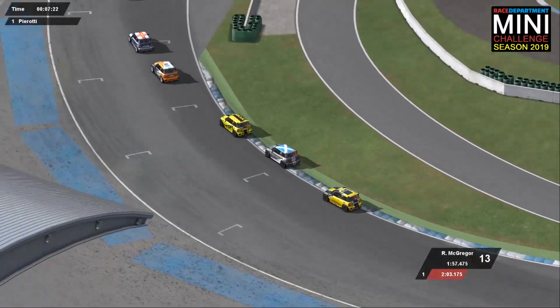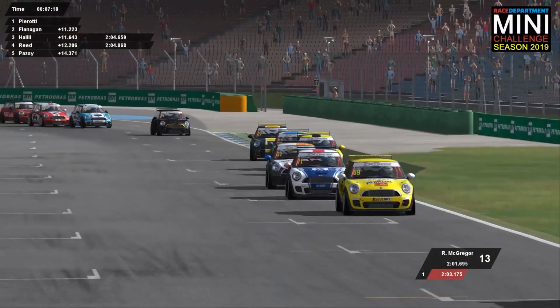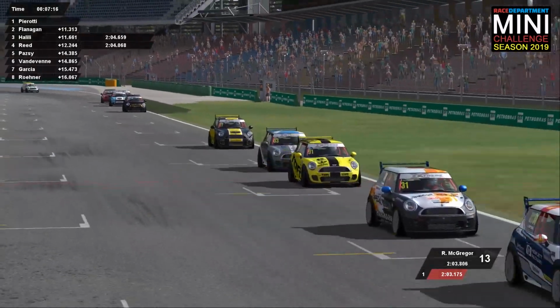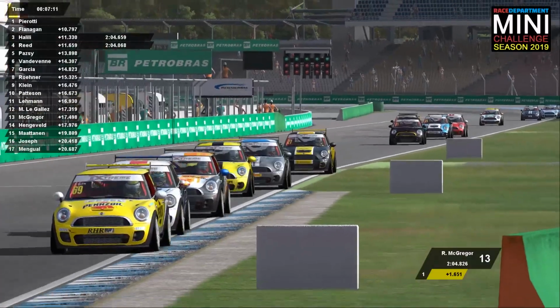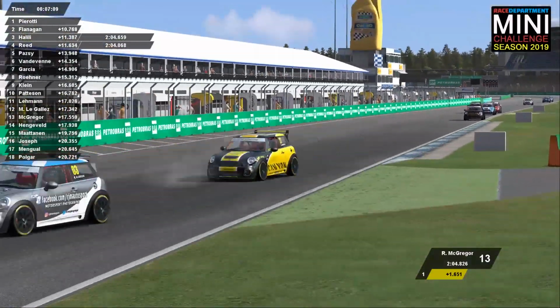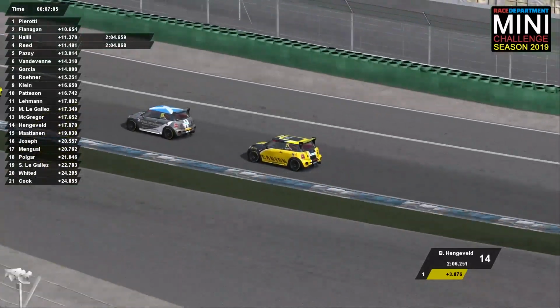The Scotsman doing his country proud. There you go. Making a move. Frank. No, he is a very good driver. That makes him British. I see what you did there. His name's not Andy Murray. Right.